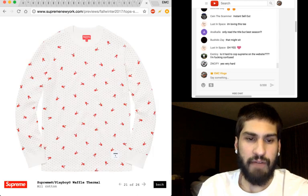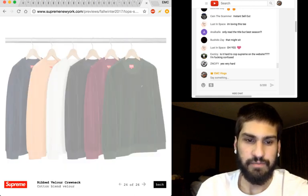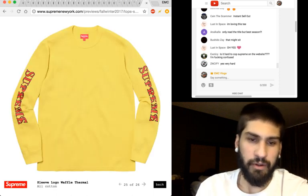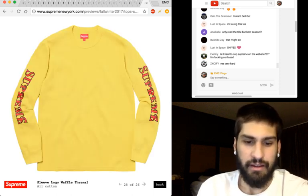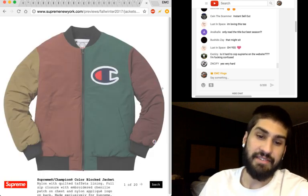Supreme Playboy waffle knit. Just has the Playboy bunnies all over. Rib velour. Nothing special. Sleeve, logo, waffle thermal, it's okay. All right. Let's see. Okay, this is fire.